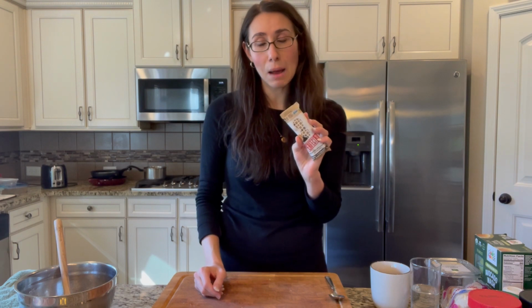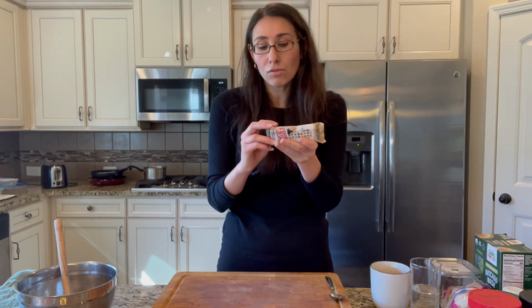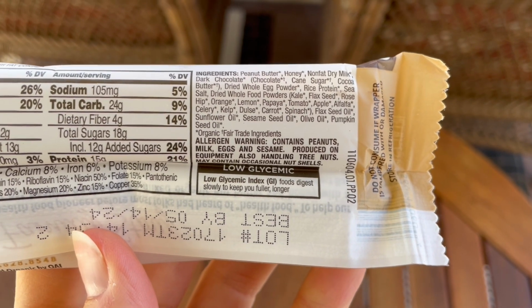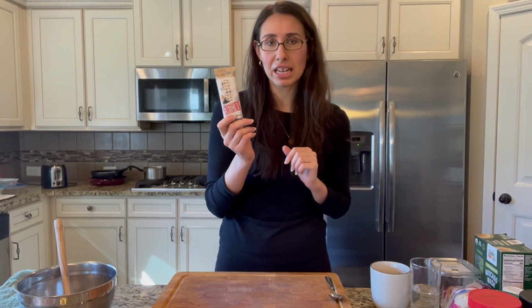But I really like this option, and the ingredients in here are healthy and all recognizable, nothing weird or crazy, like a chemical or anything like that. So I really like this, and I'll show you guys a close-up of the ingredient list as well.